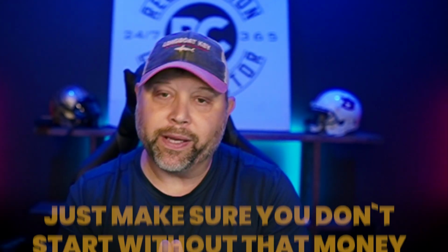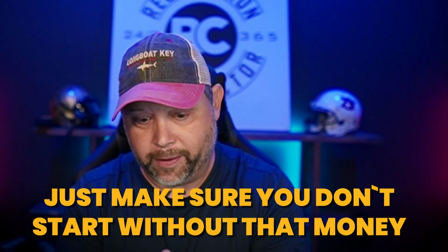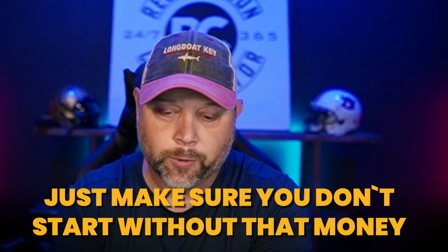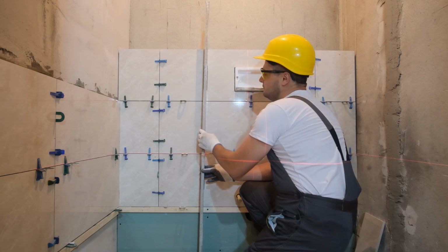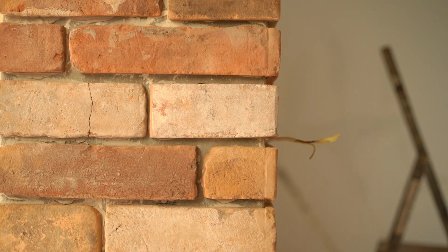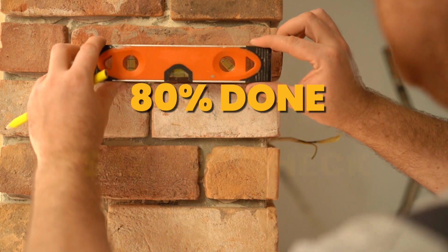But either way, just make sure that you don't start without that money, because here's one of the real big problems. A lot of guys will start without having a full agreement, or they will start without collecting the money, and then they'll get antsy when the money hasn't shown up 4, 5, 6 weeks later. Here's what's going to happen. If you go do that job and you're 80% done and they got a $23,000 check, they're going to be like, yeah, I don't think this is worth 23 grand.